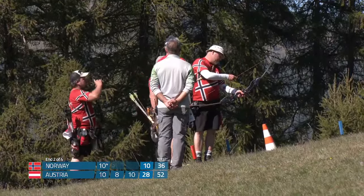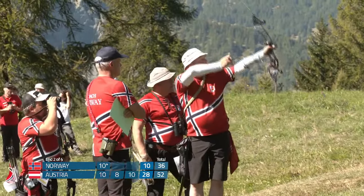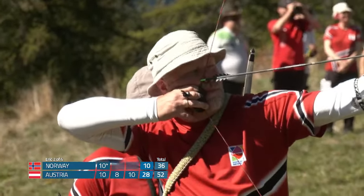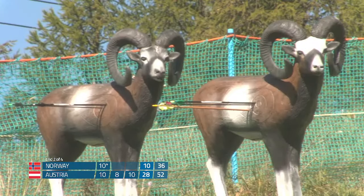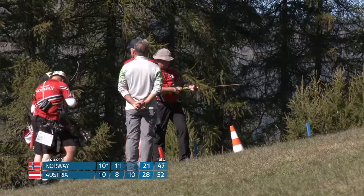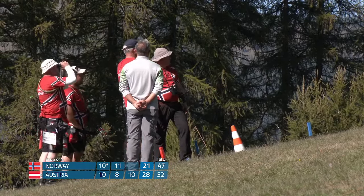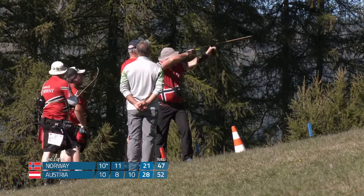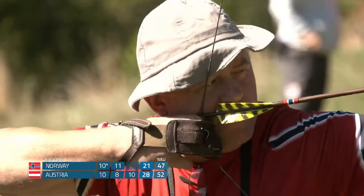So the first arrow of the Norwegian team was a pretty good start. 10, maybe 11. A solid first shot. Now you can see, wow, 11 for the bearable. And it was just so steady as a shot. I think it was a quick, strong shot for me. Really impressive.